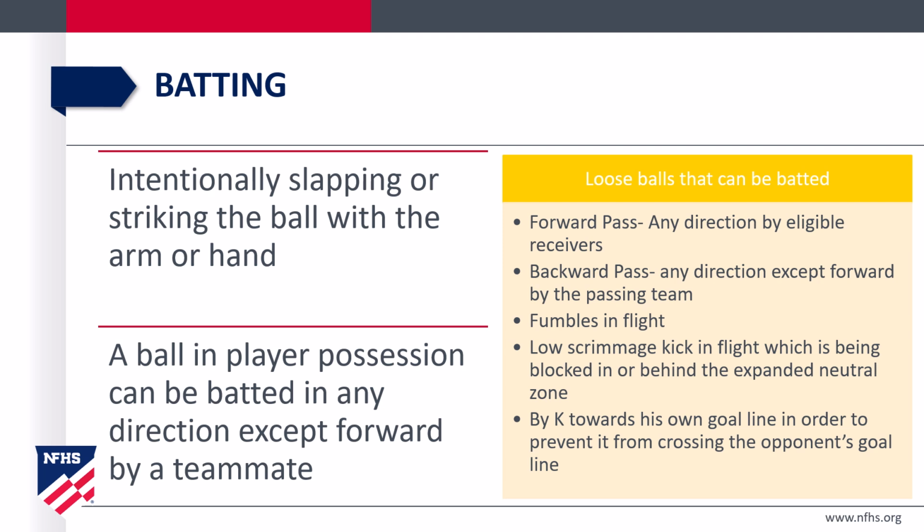First, a forward pass can be batted in any direction, but only by eligible receivers. An ineligible receiver, such as an interior lineman, can never bat a forward pass. A backwards pass can be batted by any player, but not forward by the passing team. Keep in mind, this only applies to a pass that is in flight. Once the ball is grounded, it can never be batted by any player.